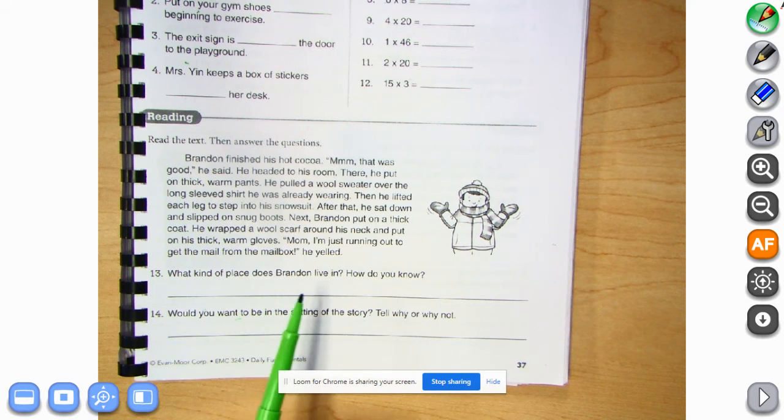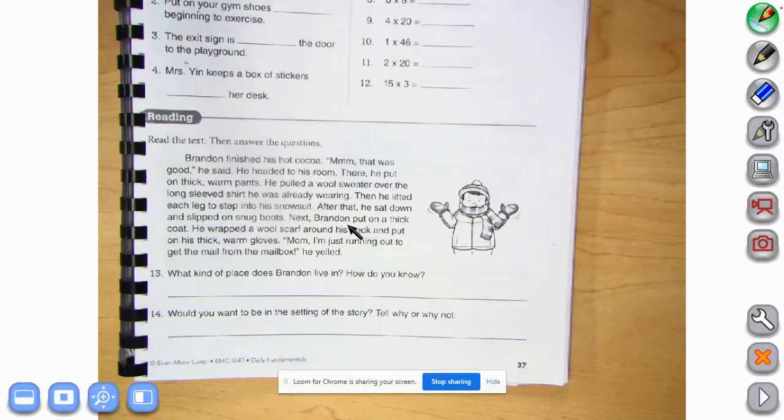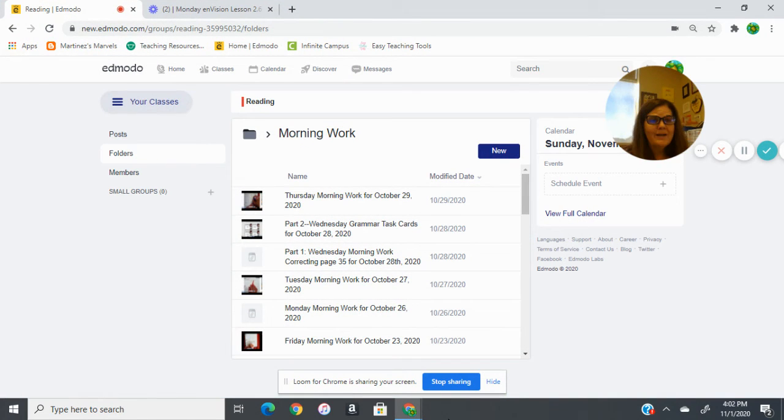What kind of place does Brandon live in? How do you know? Would you want to be in the same setting? Would you want to be where Brandon lives? Why or why not? Explain. All right, so we will correct that tomorrow. So make sure that you get all of that done today while you are doing your schoolwork. And then that way it will be more meaningful learning for you tomorrow when we correct it.